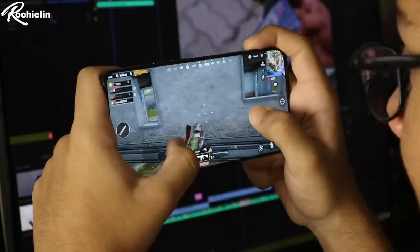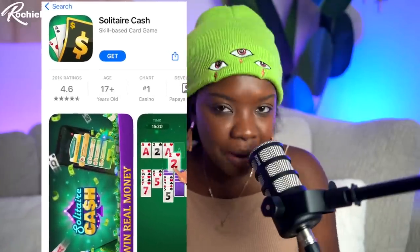What if you could play games and make money on your phone? Think about that. Let me say it again. What if you could play games and make money from playing games on your phone? Well, let me tell you, you definitely can, and you can do so by downloading the Solitaire Cash app and play and earn real money.